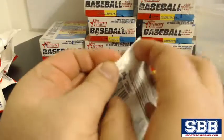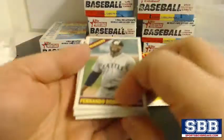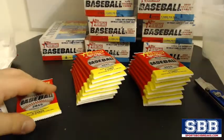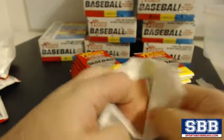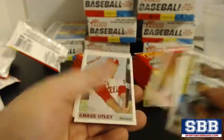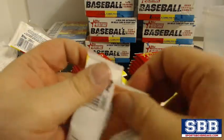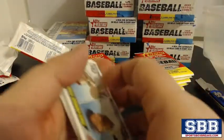Nothing there. Flashback again, Erdian Banks. You got alternate poses and everything going on in this. Mike Napoli with the Fear of the Beard. Nothing there.